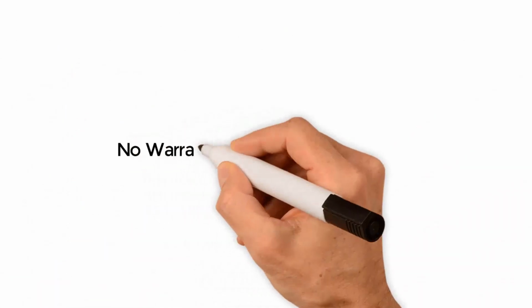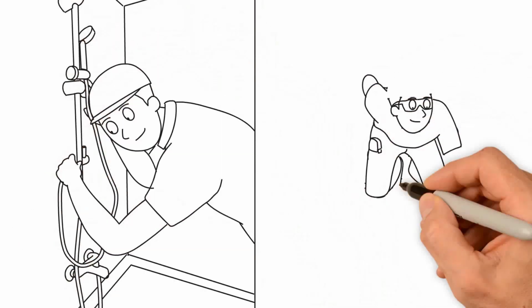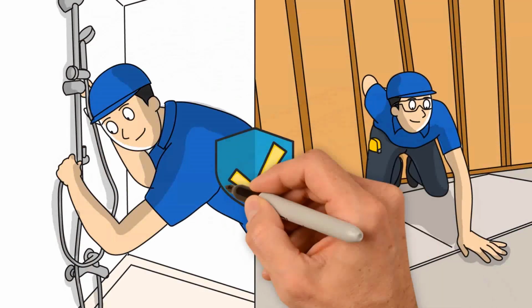4. No warranty on products and labor. Manufacturer warranties almost always back quality products, but legitimate remodelers should always guarantee craftsmanship and labor.